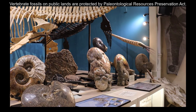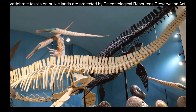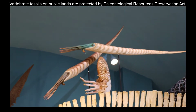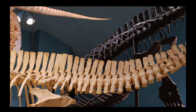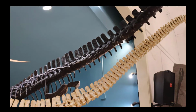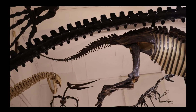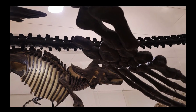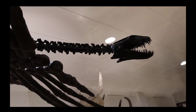So vertebrate fossils are protected by PRPA, the Paleontological Resource Preservation Act. And you must have permission on public lands to get them. By the way, these are models of cephalopods, some coiling, some non-coiling, and then you have some actual vertebrate bones. But since we're talking vertebrates here, if you found these bones in nature on public lands, you would need a permit from the government to collect them. On private land, if it's yours, you own them. If it's someone else's private land, you need to have an agreement in writing.